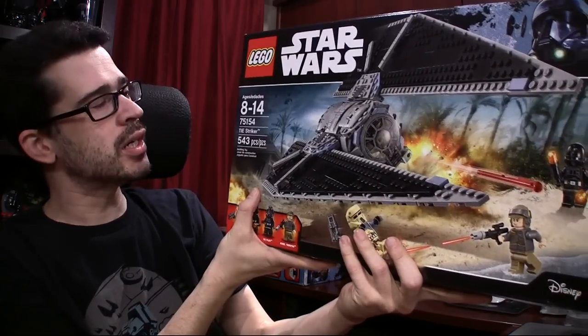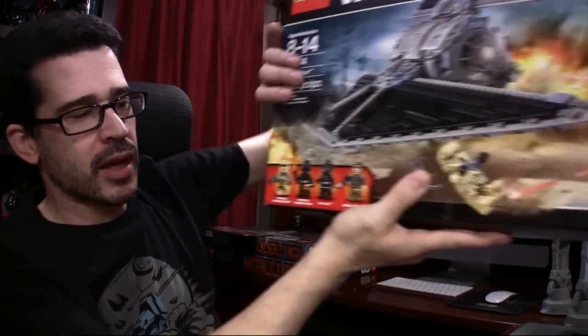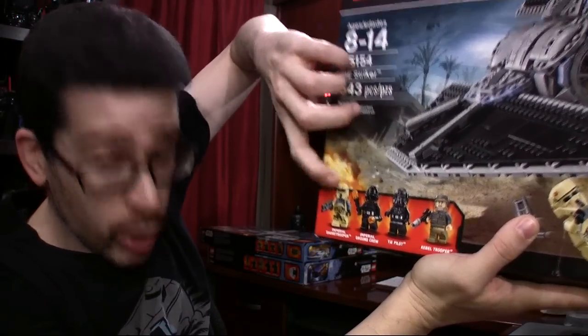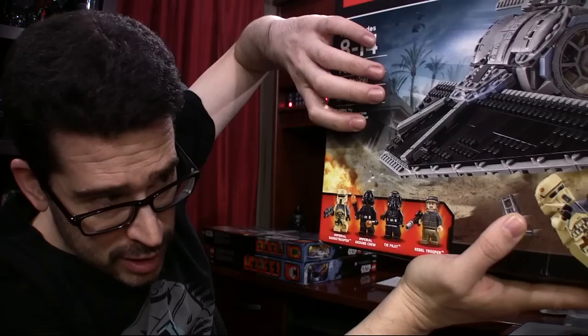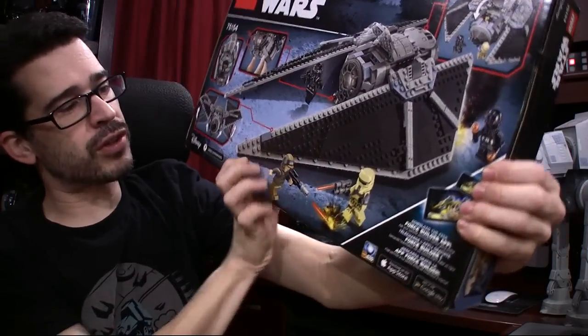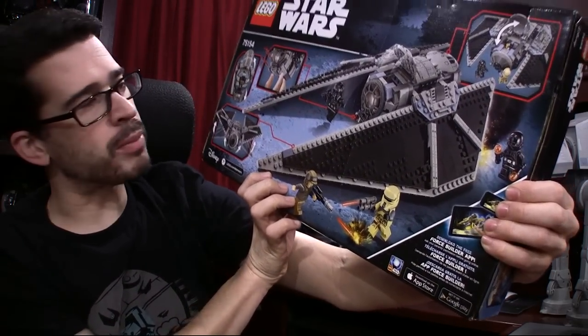The TIE Striker, set number 75154 with 543 pieces. I actually want a few of the minifigures inside, including the Imperial Ground Crew and an Imperial Shore Trooper right there. The TIE Pilot doesn't look like it's unique in terms of its paint application. I have TIE Pilots already, the minifigure TIE Pilots. But you can't have enough Imperial soldiers for army building.